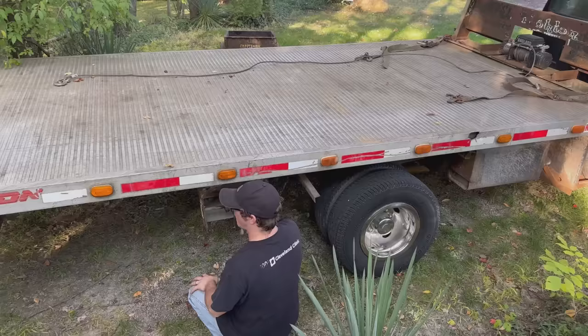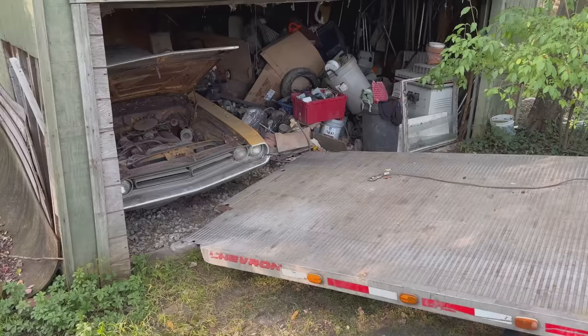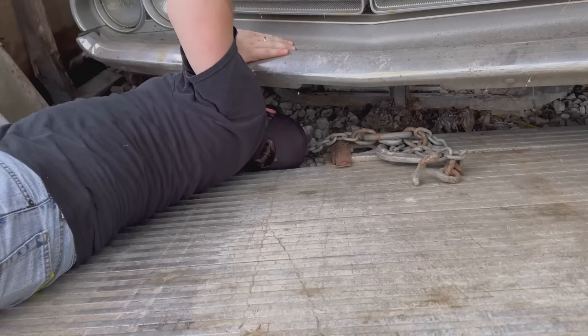You'll know when. So then we had our buddy Joe with his tow truck help us get this car out. And Joe actually brought this car to us because it belongs to his uncle.